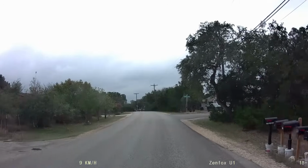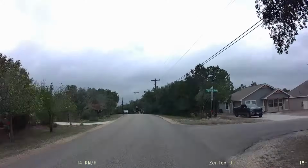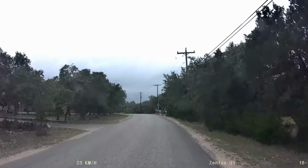Alright, we're gonna get on our way down here. We're almost there, just down the road a bit. We'll keep an eye out for deer. We don't want to come flying up on them unexpectedly and have any problems with them.